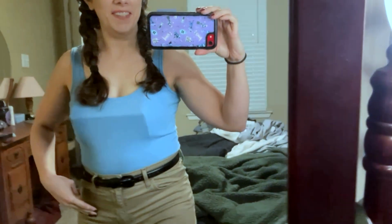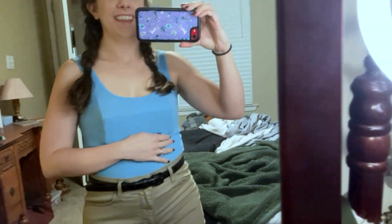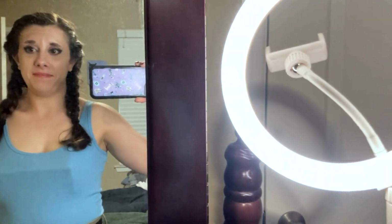Okay, so here's the finished costume. Well, almost finished. These things are so funny. Yeah, that's pretty much it. All that's left to get is the gun holsters and the guns, and obviously my hair will be in a braid instead. But I think these turned out pretty good.